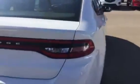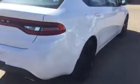So that is a general look. Does have your double exhaust down there, and again, the beautiful rims. Car is in excellent condition.